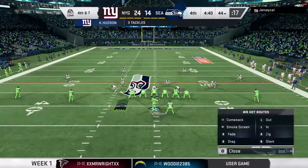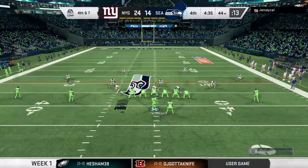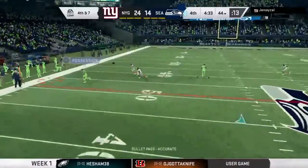No pass, no pass, no pass, no pass. 53 is the mic. 53 is the mic. Nice. The Seahawks will go for it.